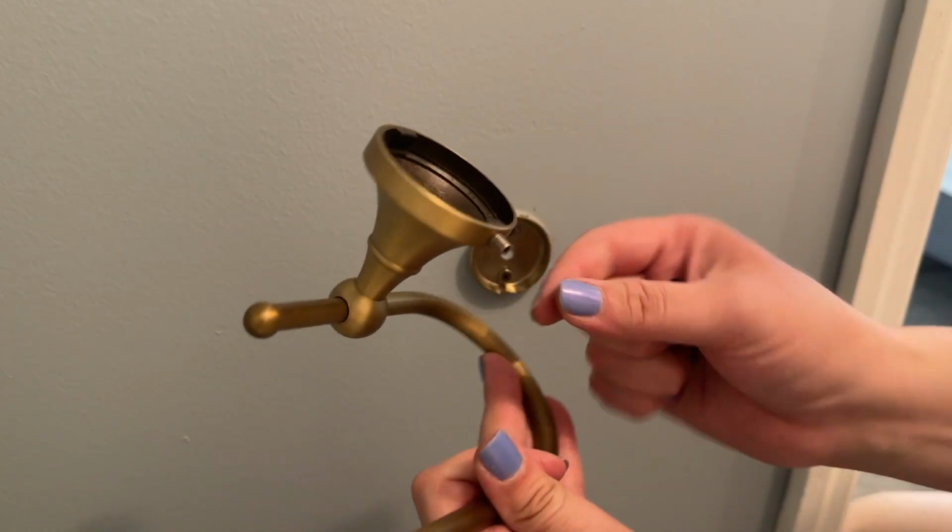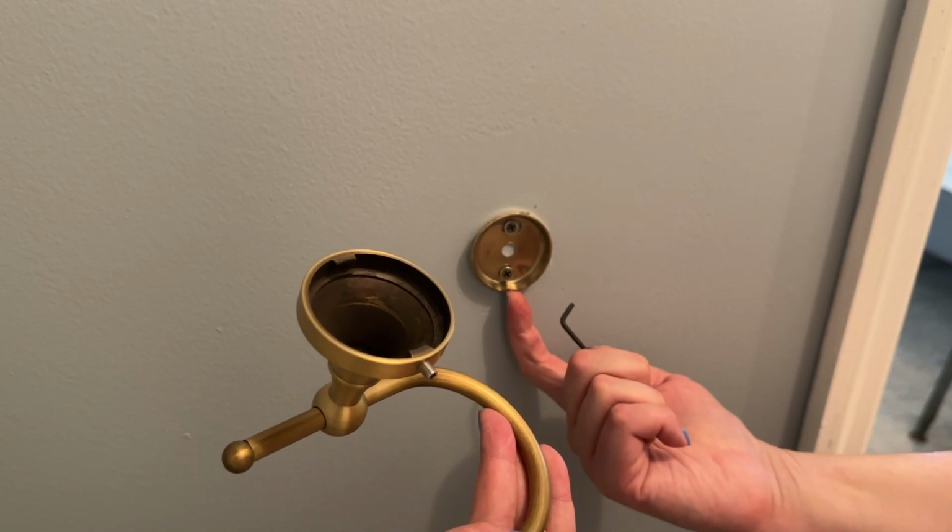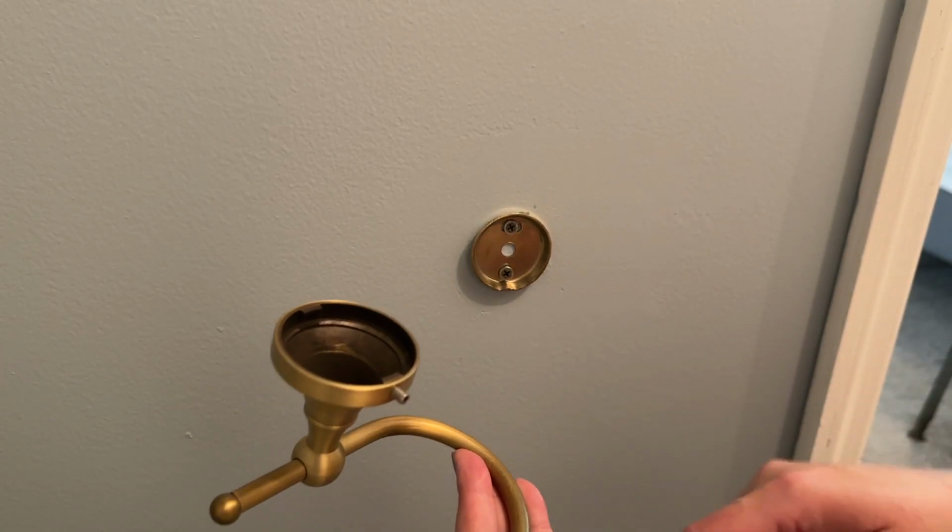So the way these work is there's a little screw on the bottom that you tighten with an Allen wrench, and the screw tightens up against this little indentation here.